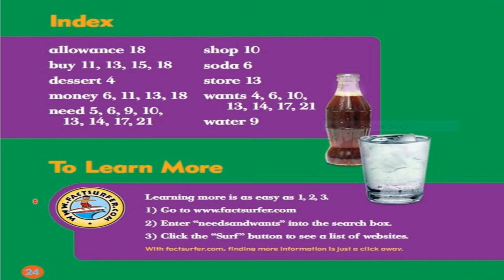This is an index. An index helps us to quickly find where the specific information we are looking for is located. So for example, let's say we were looking for more information on dessert. We would go look for the word dessert, which is right here. So the information on dessert is on page 4. So that helps us to locate information on dessert more easily. If we wanted to locate specific information on soda, we would come to soda, and it is on page 6.